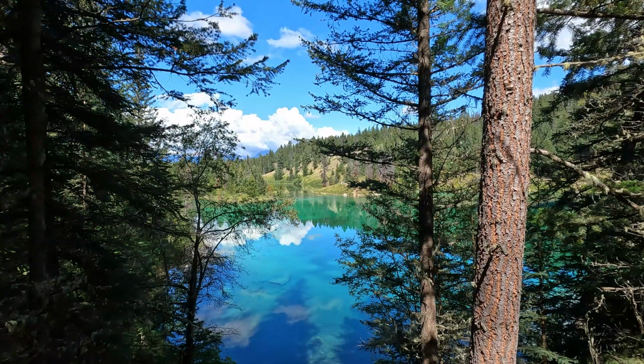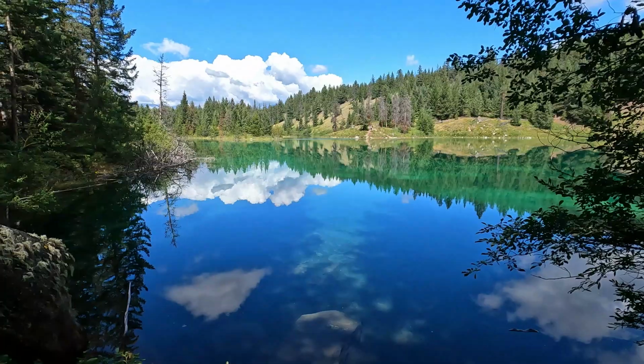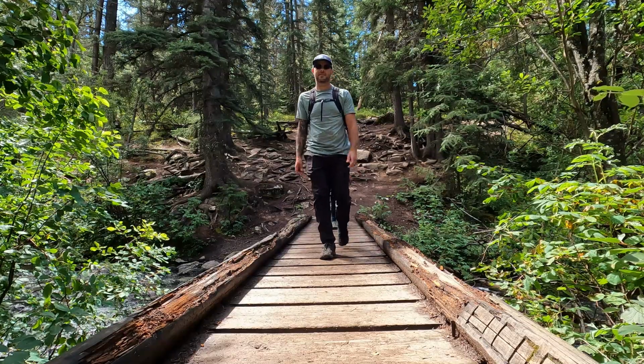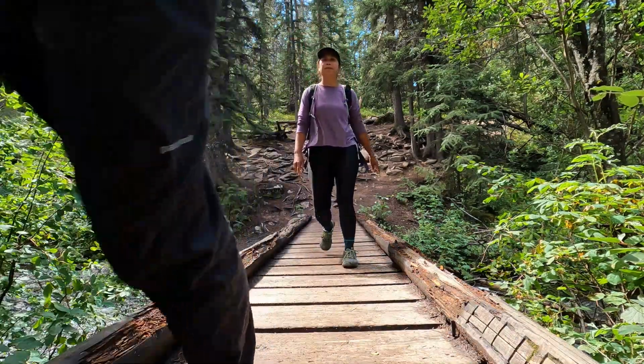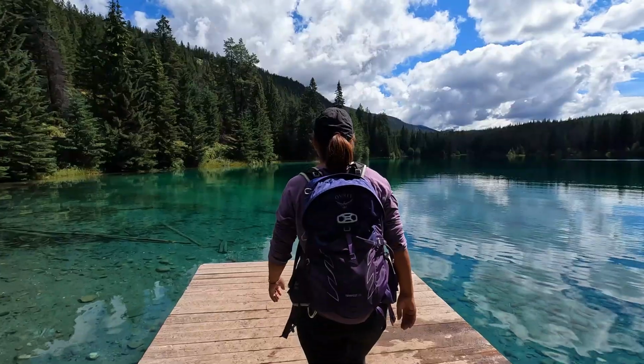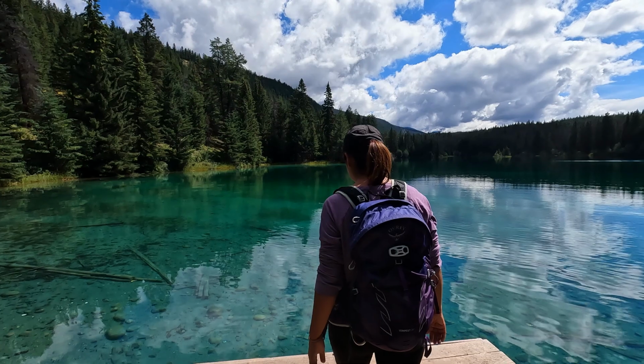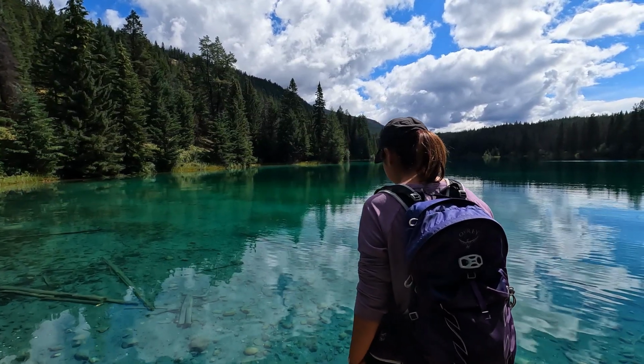So we went right and did the loop in reverse. This was by accident, but you can do the trail in any direction. So then after about 1.7 kilometres you'll eventually reach the first lake, or in our case the 5th lake. And words really can't do this place justice. These lakes are absolutely stunning.